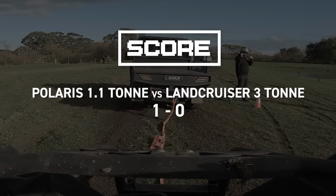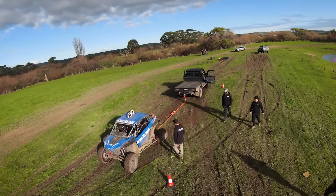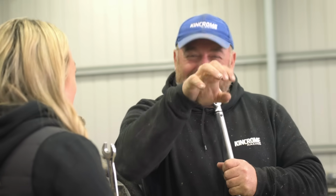Tug-a-War. Yeah, look, that was the one I was really nervous about. I honestly didn't think we'd do very well at all. I thought I was just going to get dragged around the paddock, to be honest. But to my surprise, the four-wheel drive system really hung on. Yeah, no, definitely. I think you held on for dear life. I think you had the fingernails crawling, yeah.